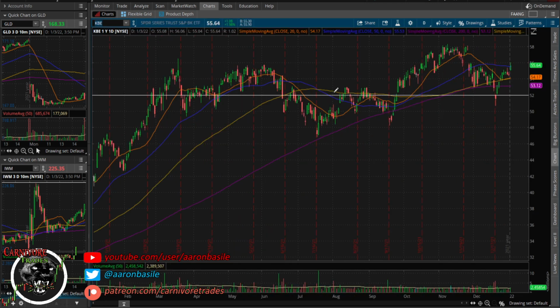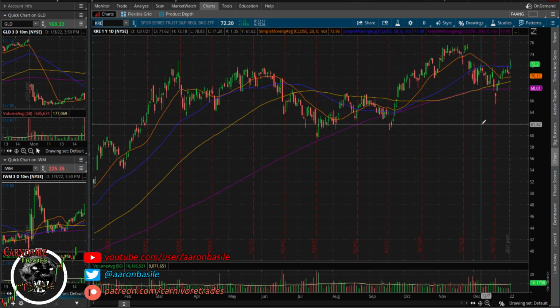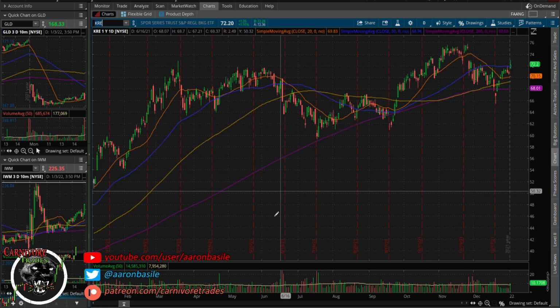KBE, nice move, 2%. KRE was a little bit weaker, though. Did come nicely off the highs. Still scratched out almost 2% there. But again, we have to watch for financials showing weakness with a higher yield. It is not a good sign.